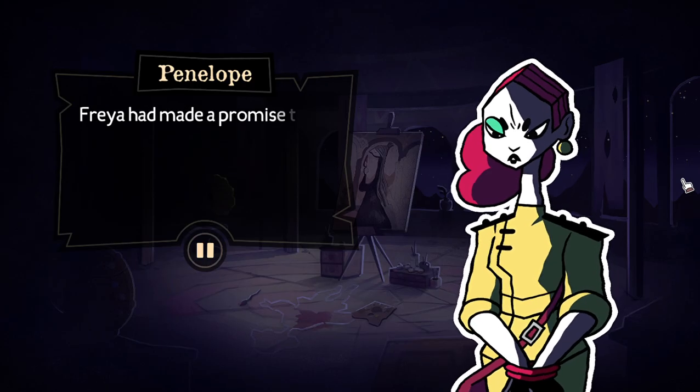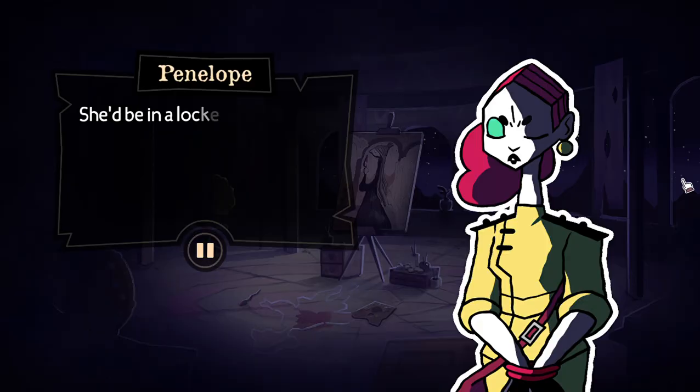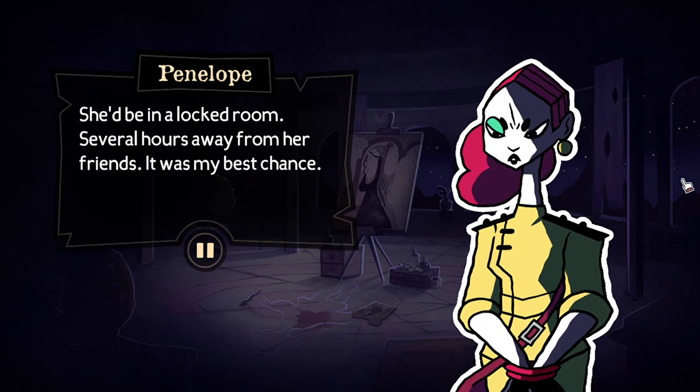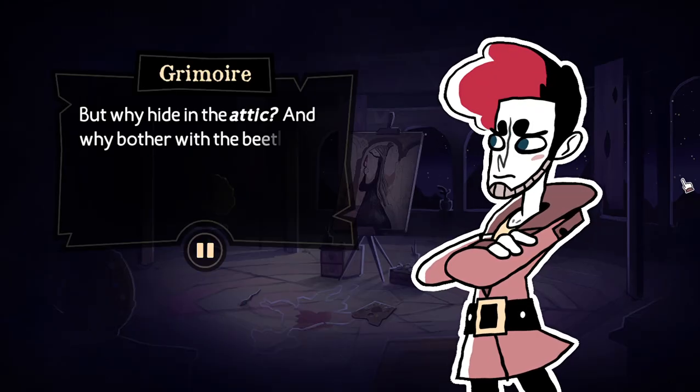Freya had made a promise to paint Flora as a birthday gift, a parting gift no less. She'd be in a locked room, several hours away from her friends. It was my best chance. But why hide in the attic? And why bother with the beetle at all?